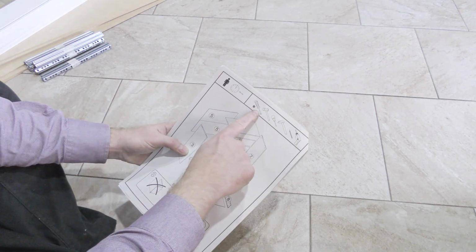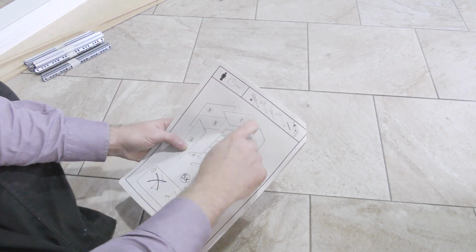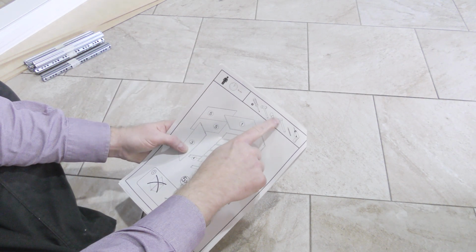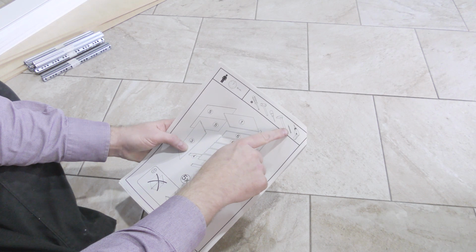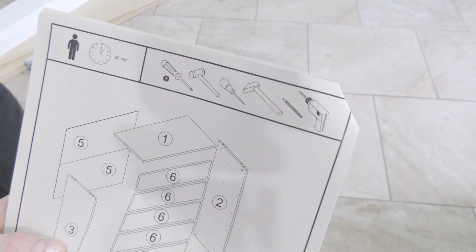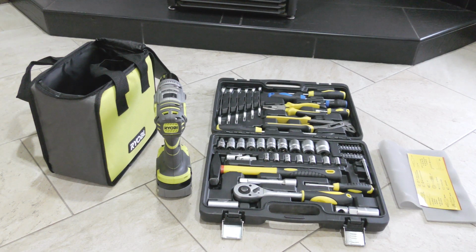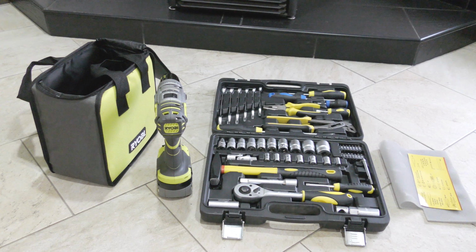So we need a Phillips head screwdriver, a rubber hammer, a pokey stickety thing, a metal hammer, a pencil, and an electric screwdriver. Okay, I think we have most of that. They forgot to mention the glue, which is needed to hold their crap together. Okay, so I think I have most of the tools, otherwise we'll come to a halt or I'll have to improvise.